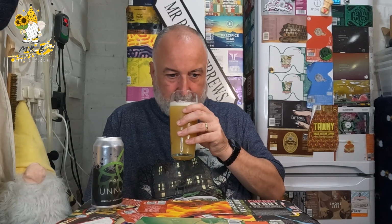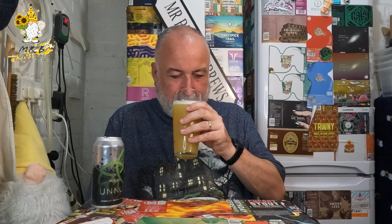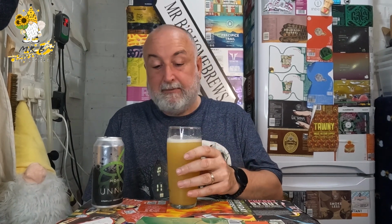I think I'm picking up on a yeast aroma, maybe on the last one as well, because it's got that same berry note now. And I'm wondering if that stone fruit berry note is the yeast. Are they using Verdant yeast? It's just got that note about it, that aroma. Mango. A little bit of passion fruit and citrus. Mango, passion fruit, citrus. That's the sort of aromas I'm getting there.